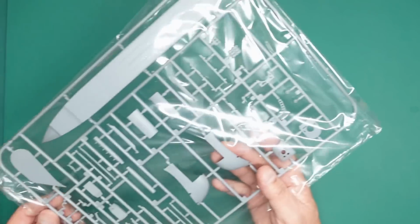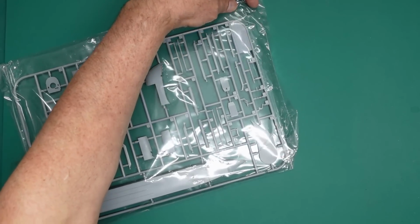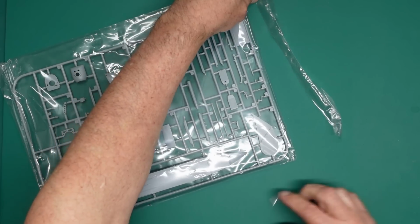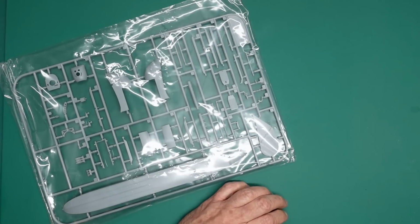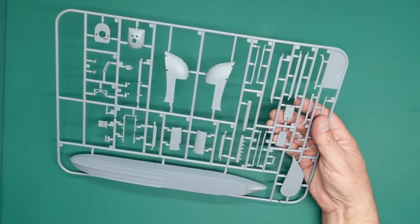Definitely, there is not a Wingnut Wings kit out there for beginners. I guess the Fokker triplane would be the best if you want to get into 32nd scale World War I aircraft, because it's one, the cheapest, and two, it doesn't have very much rigging.